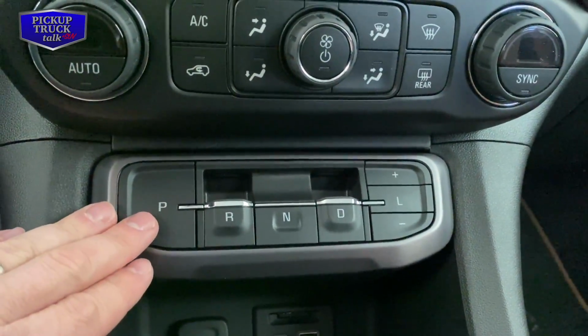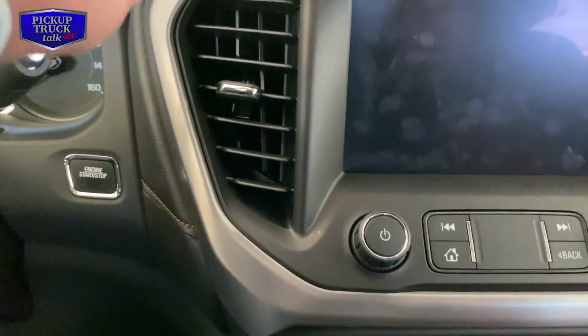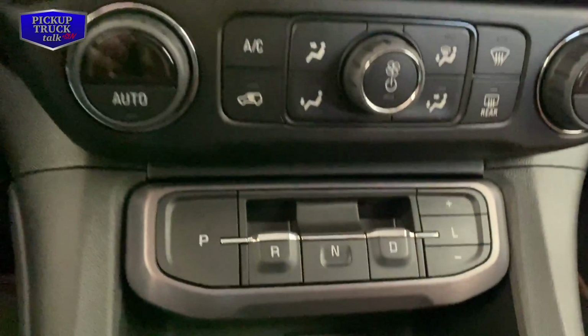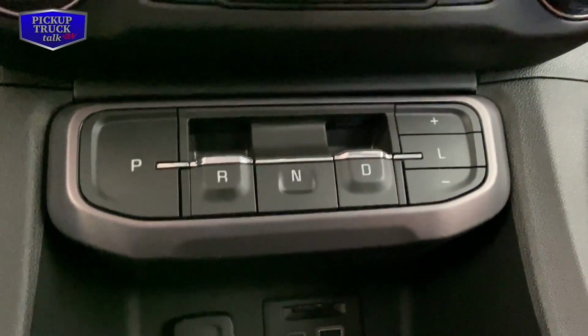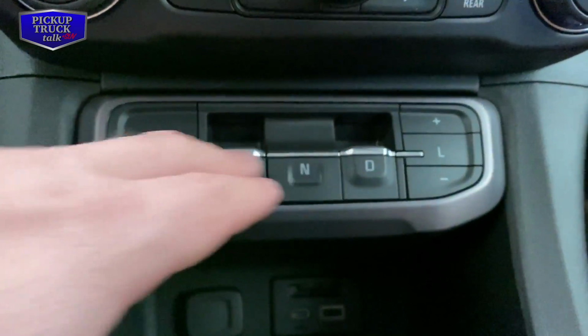What's interesting is GMC is doing a lot of different stuff. On the new Tahoe, it's going to be over here, or it's probably going to be over here on the new Tahoe, I would imagine, because the Chevy. So that's the shifting right there. So you can change the gearing, and you can kind of control reverse, neutral, and drive.